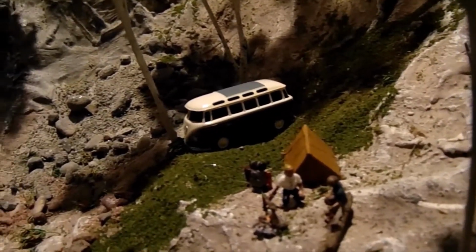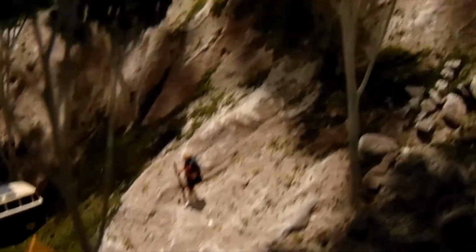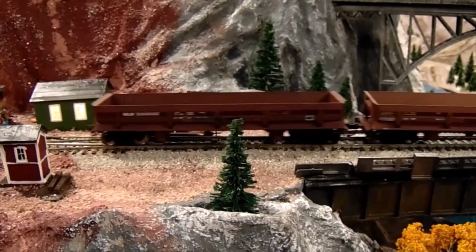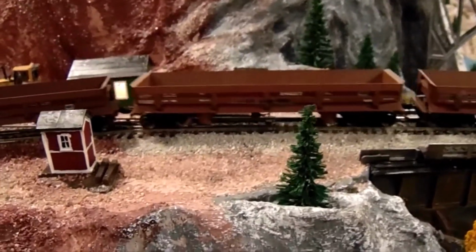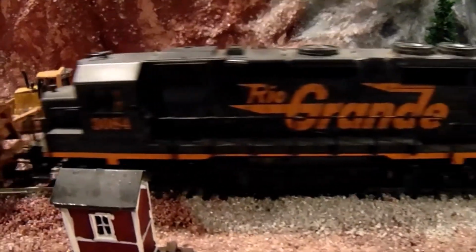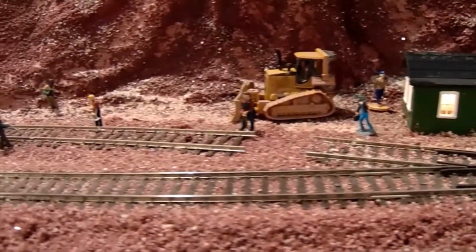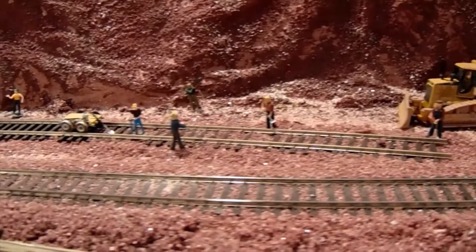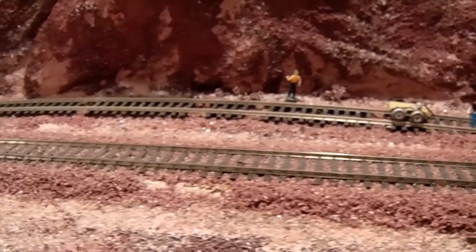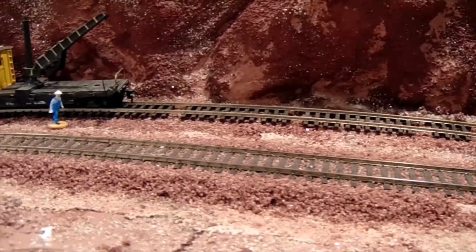And here's some campers down here. They've got their backpacks and a fireplace, and a guy with a walking stick up on the hill. Well, we talked about the track gang, so this is the track gang again. Here they are. Boy, these guys don't look like they've moved since I saw them last. I'm going to have to talk to these guys. They're not getting this job done, are they? You know, that's the track gang.